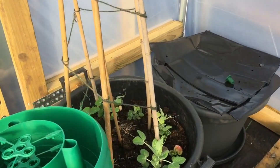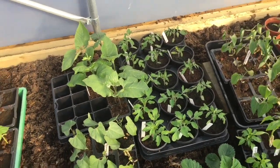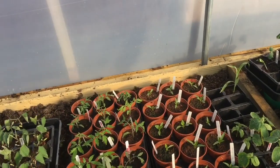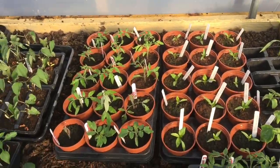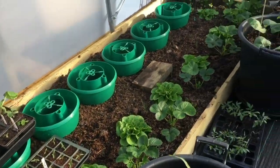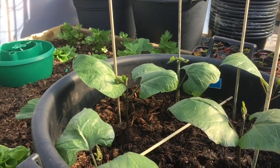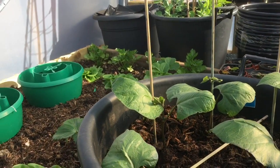Peas are starting to climb, my early peas. And pretty much everything down here has survived nicely. The tomatoes are coming on well. Beans are doing nicely. Peppers haven't put much growth on, but that's not too bad. First flowers there on the strawberries. That's exciting to see. Little ones of beans in here, which will go outside soon and have proper canes put in, but they're just there temporarily, just keeping warm.